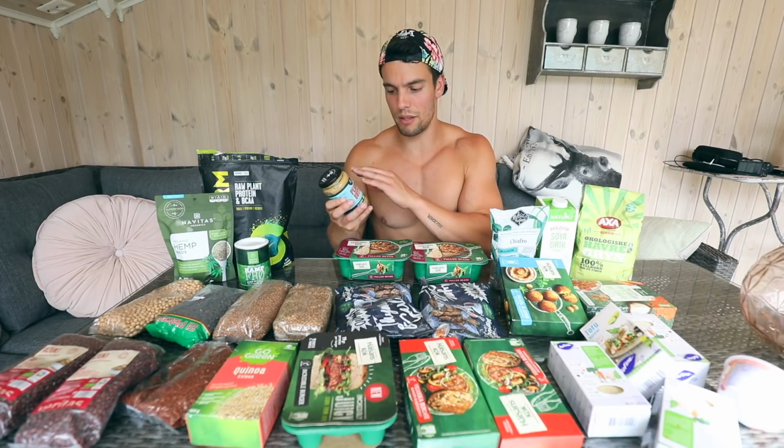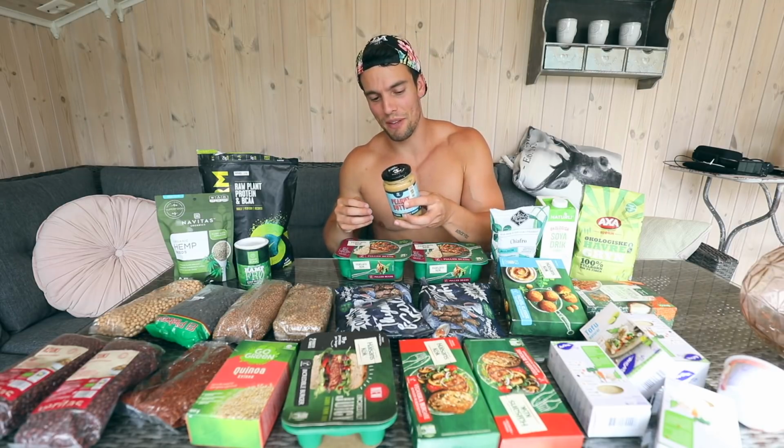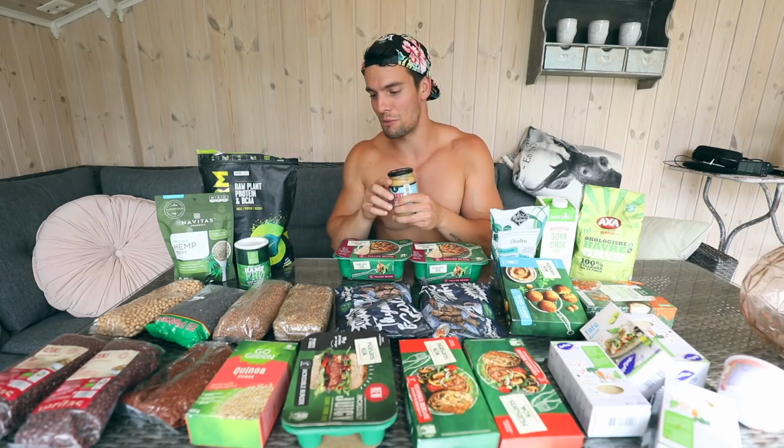And this is just 100% peanuts, no added ingredients. A lot of peanut butters will have salt and sugar and oil added to them, like peanut oil, and that's not the most optimal. You can have it once in a while, but I prefer just to have 100% natural peanut butter. Definitely not something that you want to eat a whole jar of. I must admit that I've opened this already and taken a spoonful.